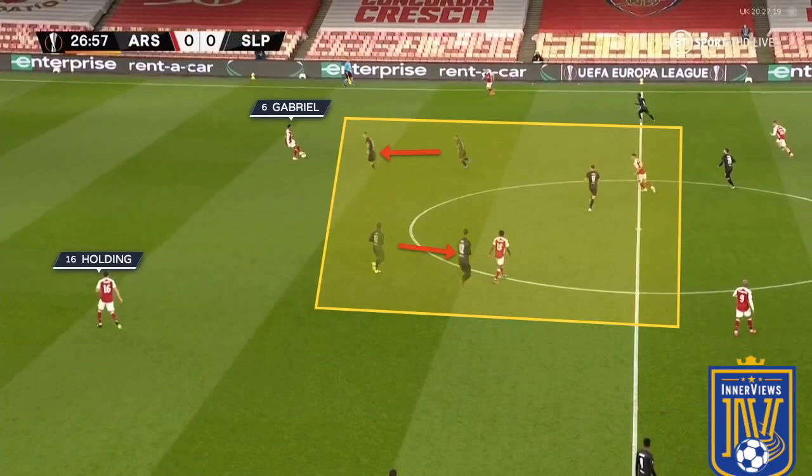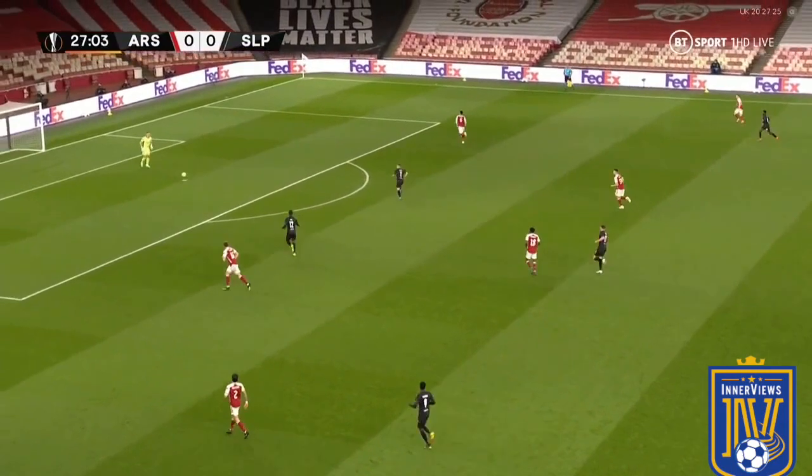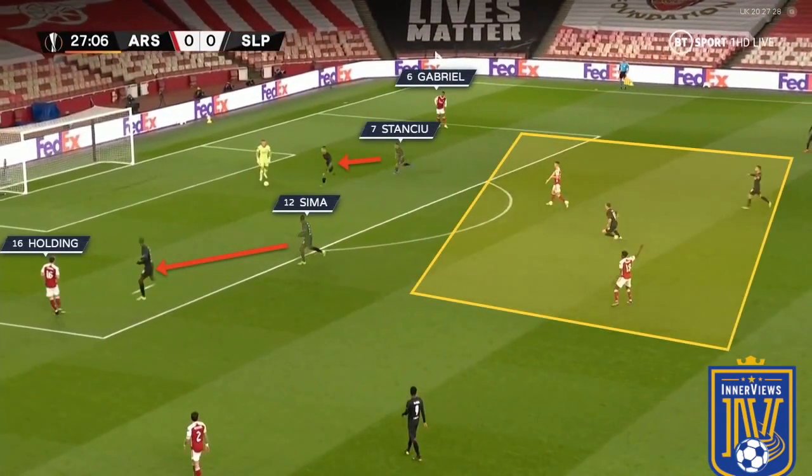Gabriel is now forced to drop tighter to Holding, Stanchu blocks off the passing lane into Gabriel, and Provod shifts forward towards Thomas Partey, and that leads to Holding dropping the ball back to the keeper, and the squeeze increases. Stanchu steps closer towards Leno.